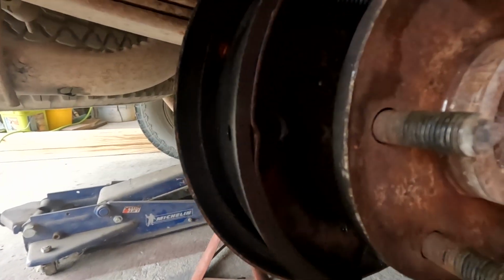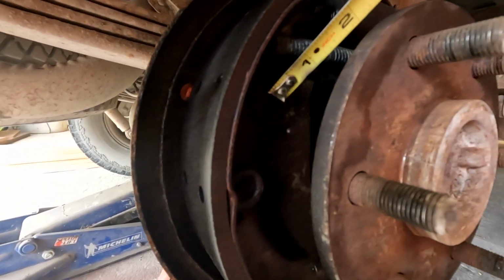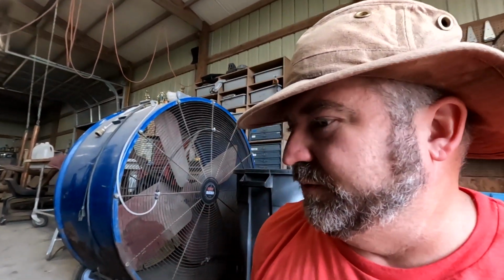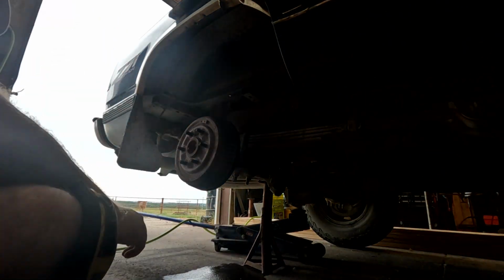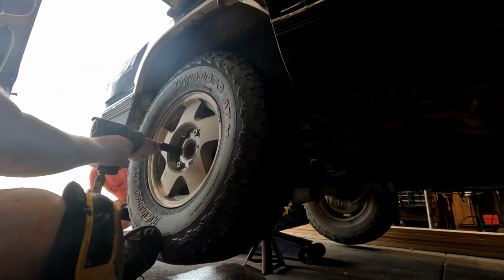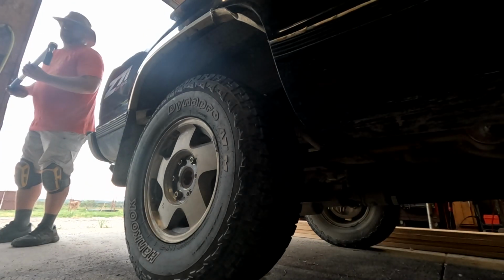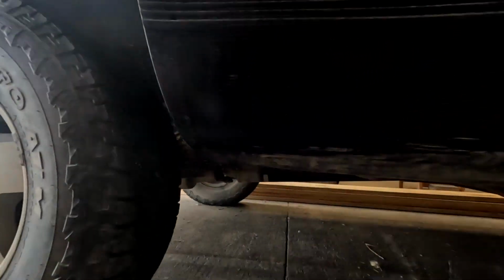There we go. Hope you enjoyed the ride. Did not match this little guy back here. There we go. This little guy. So we might be done for the day on this. Well, now we can bring Silver in and work on Silver's brakes. Okay, here we go. Putting this one back on. Yep, that's all for now.